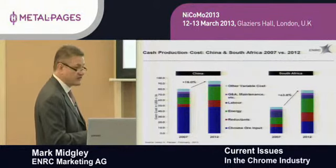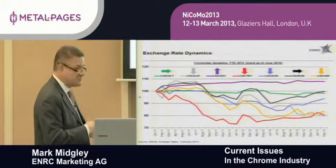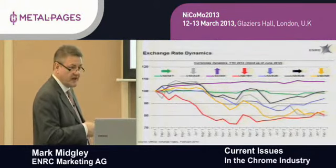And bear in mind that the graph we were looking at earlier was basis cost of production, not landed. So China immediately has an advantage on a landed basis over the cost of South Africa, because you've got the cost of getting it to China, and then on top of that you have to pay the import duties. So currency has been a major factor in determining the shape of the cost curve of the chrome industry.